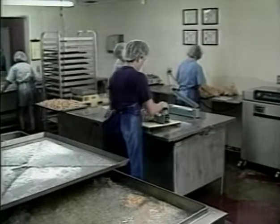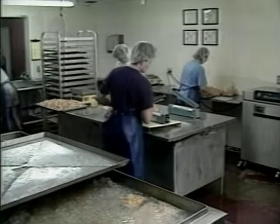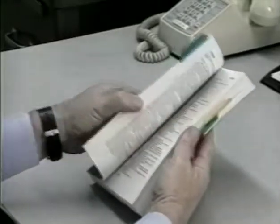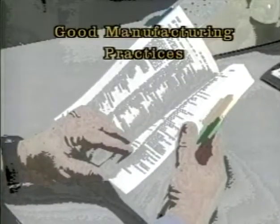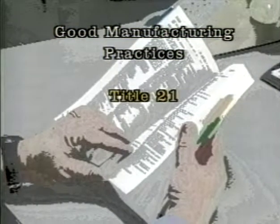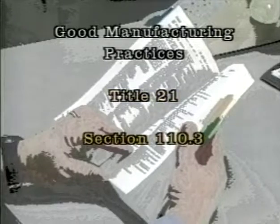In the processing of catfish and crawfish, as in production, each operation step is analyzed for possible hazards. Inside the plant, a hazard might be an unsanitary condition that will adversely affect the quality or safety of the final product. One excellent way to evaluate a processing plant's sanitary condition is to use the good manufacturing practices as outlined in Title 21 of the Code of Federal Regulations, Section 110.3, as a guide.